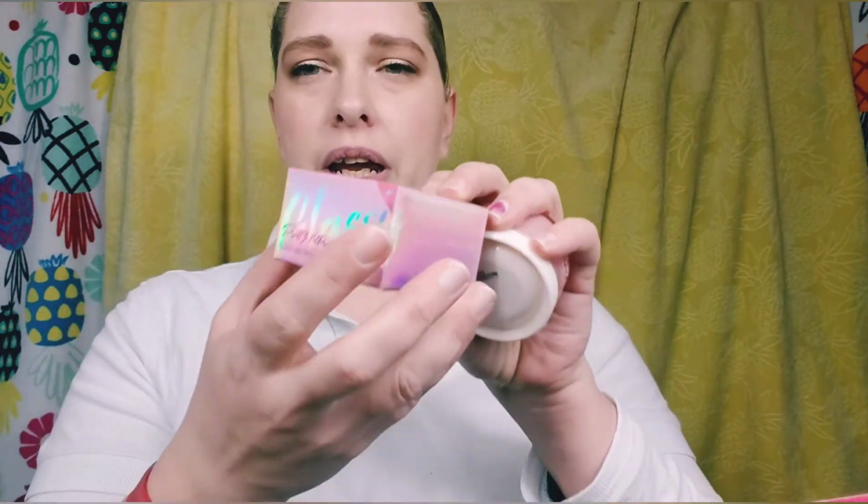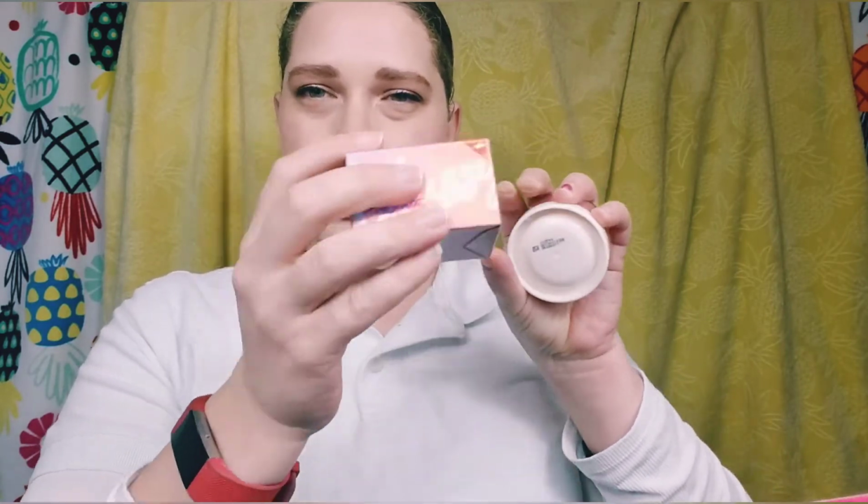The next thing I got is actually a repeat item for me. It's the Touch and Soul Glassy Skin Balm Pretty Filter. Packaging is really pretty. This one is still in the package. It's actually in here. I'm not going to take it out. I'm going to set this one aside for a future giveaway.